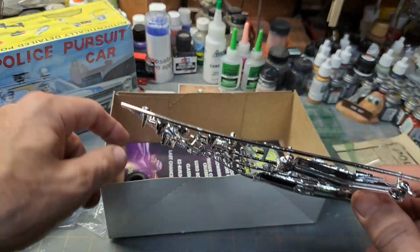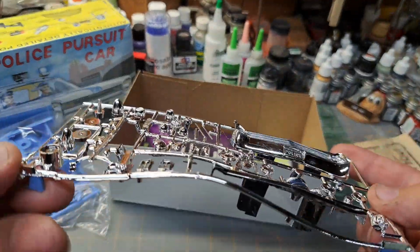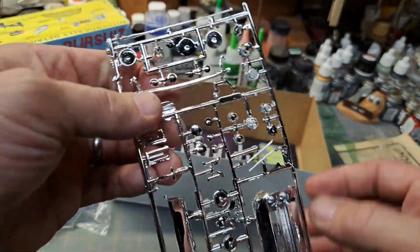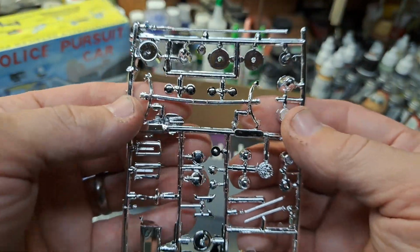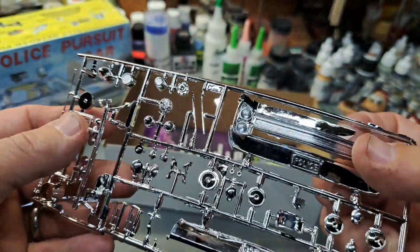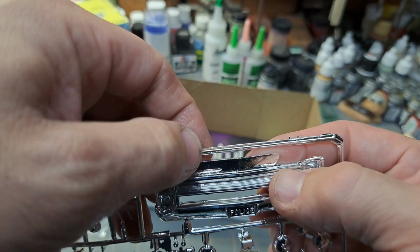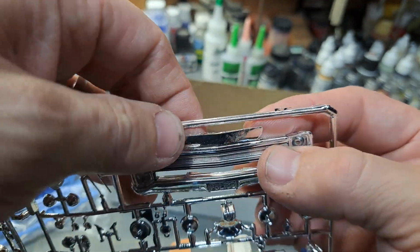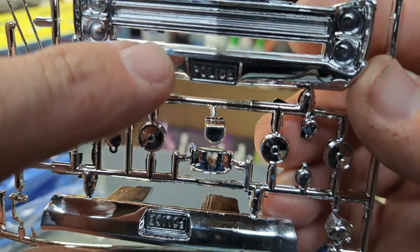And we're going to get to the bottom of this pretty quick. Here's the chrome tree, but look at that, warped. The light bar is actually warped right there, but I think once that's off of the sprue, that will straighten up. So kind of interesting. A lot of heavy flash on the grill. That's going to take some doing to get that off. It looks fairly thick. And then it got a little pucky right here, so that'll have to be touched up as well. But so we got the chrome tree.